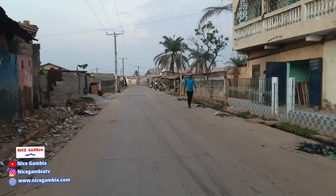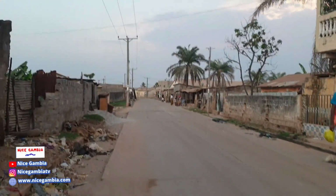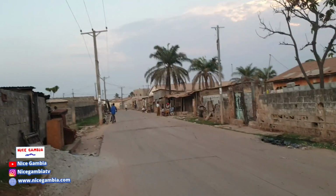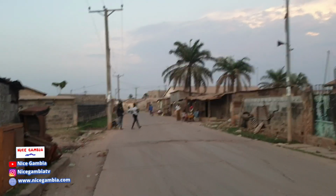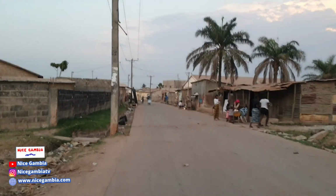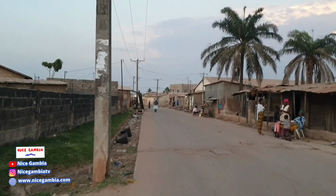So hopefully this one will be made a highway so that the tension on the main Bikama Banjul highway will be less. So some vehicles will be flowing down through this road and others can use the highway, especially if the main airport coastal road is ready. More vehicles might be going through that.